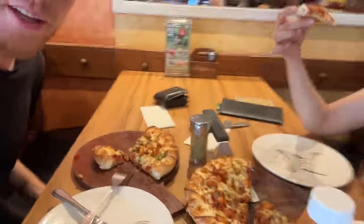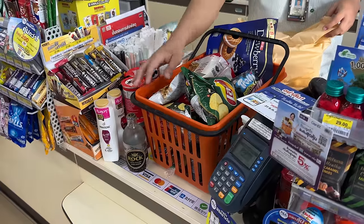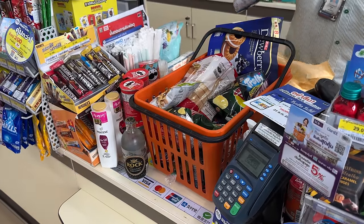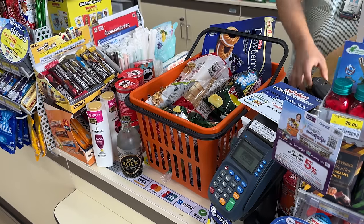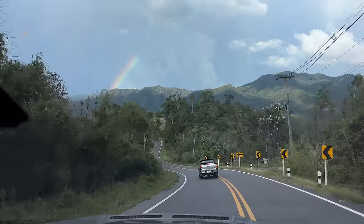Little update, 2 hours to go of the journey. And we've just stopped by to munch upon some pizza. Last opportunity to eat Western food, pretty much. So, gotta take it. I received news that the 7-Eleven was closed where we're going. The only 7-Eleven for like a 50 kilometer radius. So, we're stocking up. That's like the biggest 7-Eleven order ever.